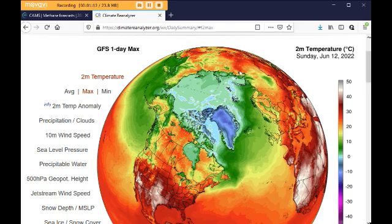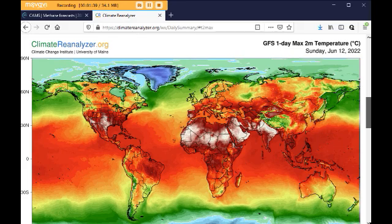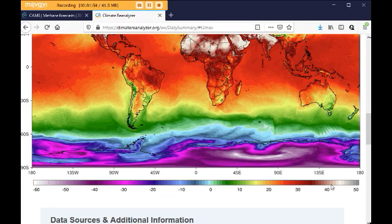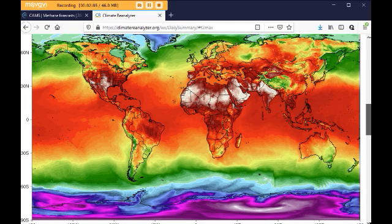So here we have the 2-meter air temperature, and we've got green covering most of the Arctic here, which we can see any shade of green is above freezing. It's above zero, and so that sea ice is in melt mode now. And here where you see these whites, these are really hot areas. Here's the chart. It goes up above 40 C. So it's above 100 degrees, and some of these places are really hot.